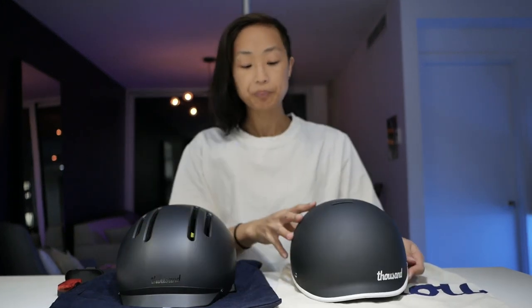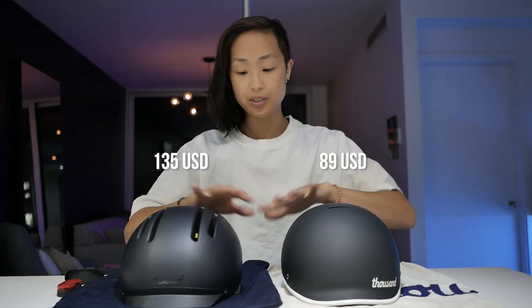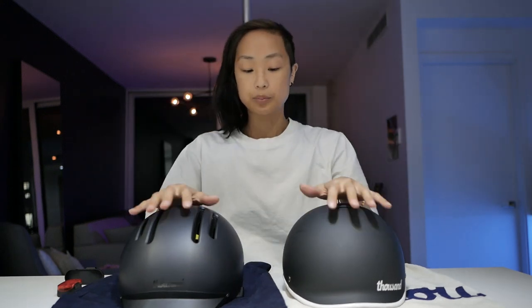You have a replaceable visor. Here you don't have a replaceable visor. The visor is extra at $17. And in terms of price, you're looking at $89 to $135. So that's a significant price difference. They both have safety certifications that I will assume are up to par and up to standard.